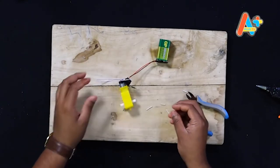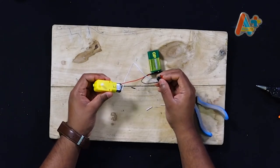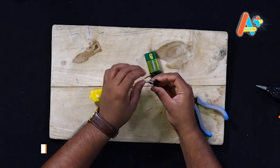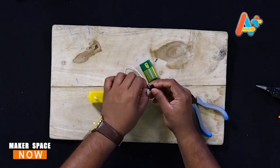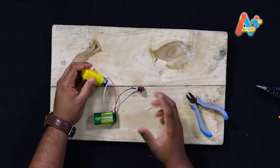Now let's test it out. I'm going to turn it on. Aha, it's working. Turn it off. It stops. Pretty cool, right? Yes, it's very cool. Yeah, so let's just connect this. And now what we're going to do is we're going to start building the structure of this robo.